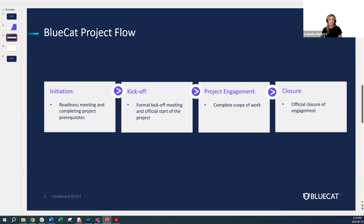One of the best assets BlueCat project managers have at our disposal is Monday.com. This is a well-known cloud-based project management software. You may have seen some of their commercials on TV. Using Monday.com, BlueCat PMs can easily manage projects, resourcing, scheduling, action items, and a lot more.